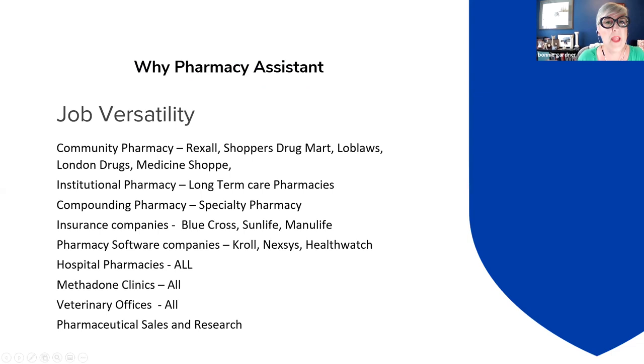I talked earlier about how pharmacy assistants don't just work in pharmacies. We all know that pharmacy assistants can work in a community pharmacy. Rexall, Shoppers Drug Mart, Loblaws, London Drugs and Medicine Shop, for example. But there's also specialized pharmacies, like an institutional pharmacy, where the general public is not able to access, but the pharmacy assistant would be working filling specialized medications for long-term care facilities in special packages. There's also compounding pharmacies, where they would make only compounds using special ingredients and special procedures. Insurance companies, Blue Cross, Sun Life, Manulife, Canada Life, they all use pharmacy assistants to help with the billing and accuracy of the insurance.